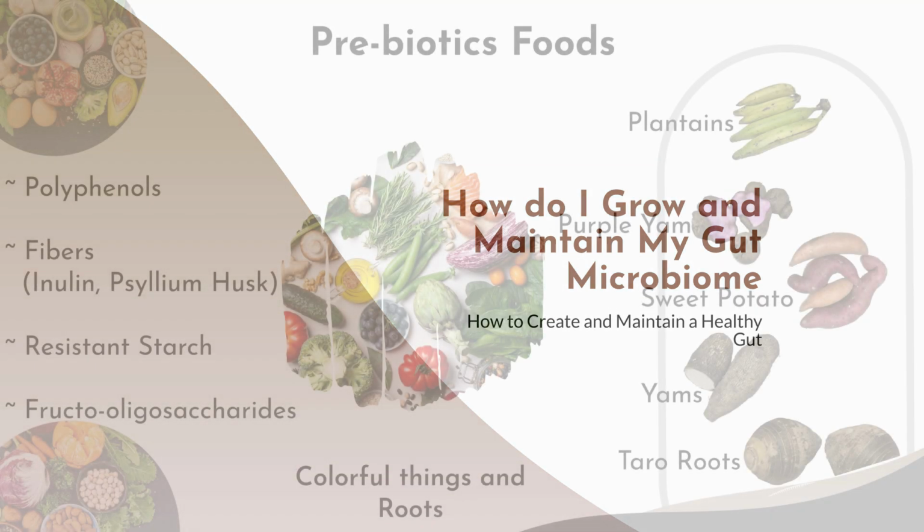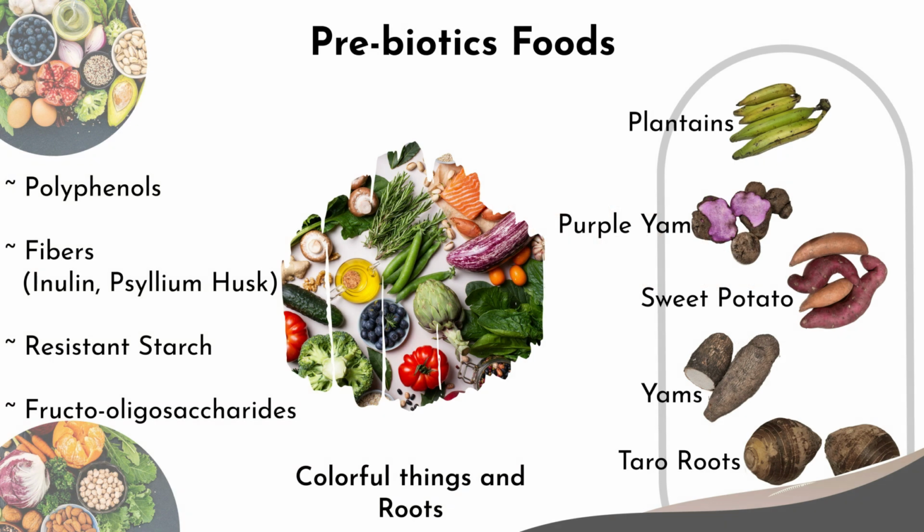We have been discussing probiotics, which are the beneficial bacteria, the good gut microbiome. Prebiotics, on the other hand, are the foods the bacteria eat to grow stronger and reproduce. These are some of the prebiotic foods they like to feed on. The resistant starches like tubers, taro roots, yams, and sweet potatoes. The fibers like psyllium husk, inulin, root veg, leafy greens, artichoke, the green bananas, and green plantains.